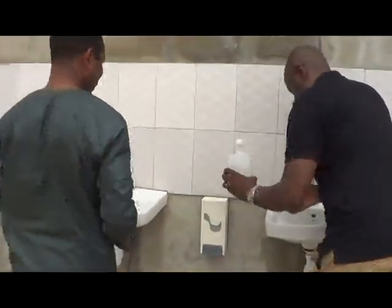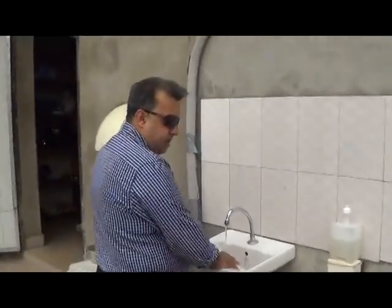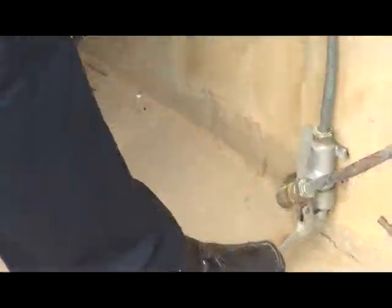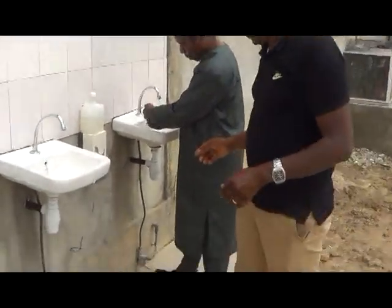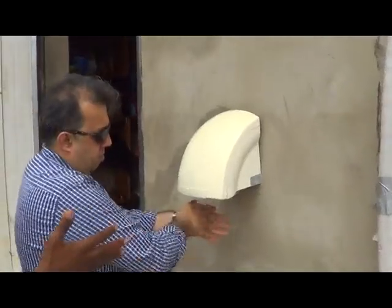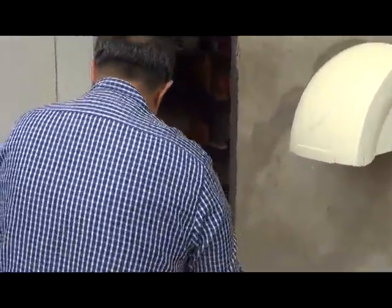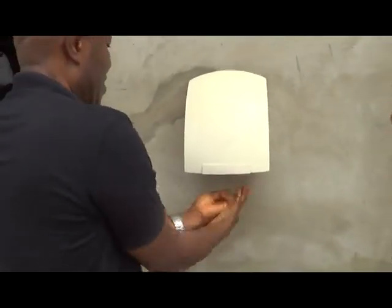Before going inside this place, we call it green place because you have to be clean before entering this place. Before going there, you have to wash your hands. Press this one. Yeah, press down. We use foot to open water because you don't have to touch this one. And then after here, you dry your hand here. This is a dryer.